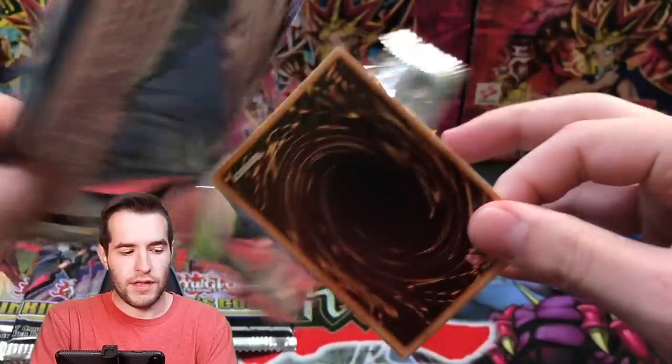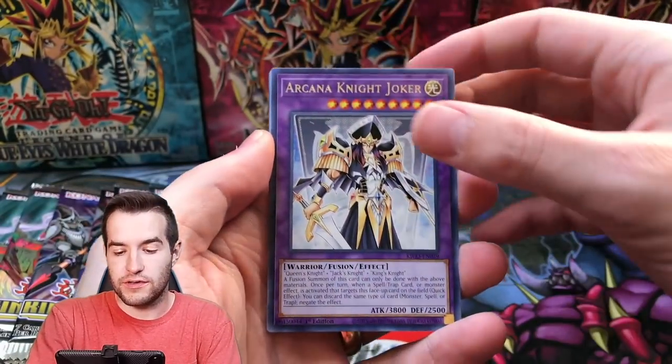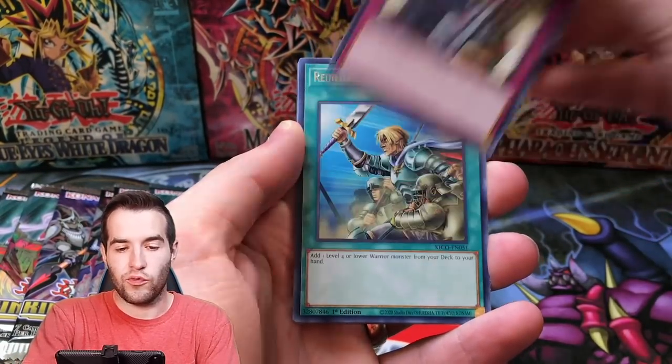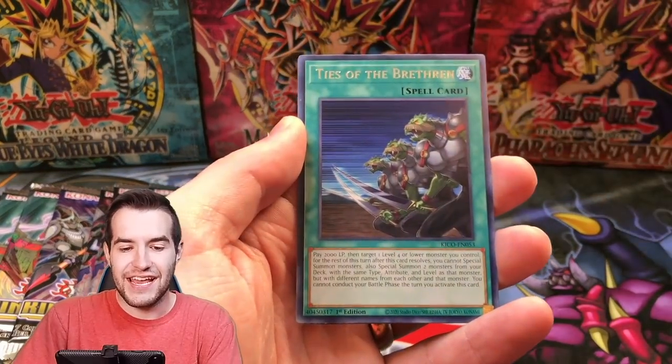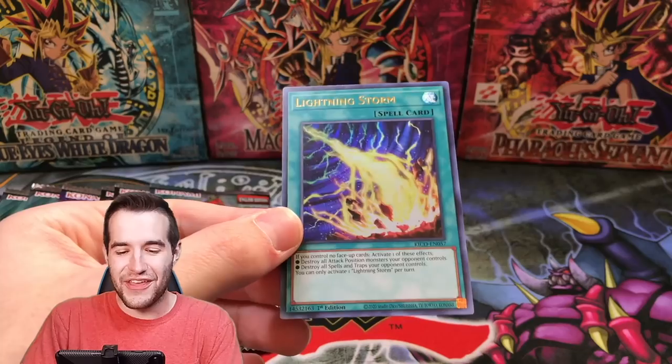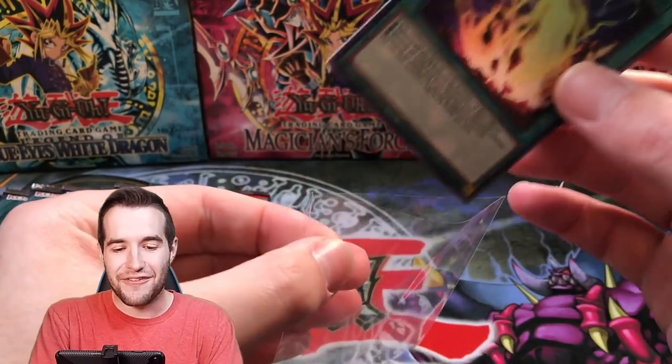Come on. Check out some of these epic cards. We want to get something big. Rivalry of the Warlords. I can't say it. Yang Zing. Jax Knight. Ties the Brethren. Lightning Storm. Ultra Rare. There's a big one. We got a very good one.